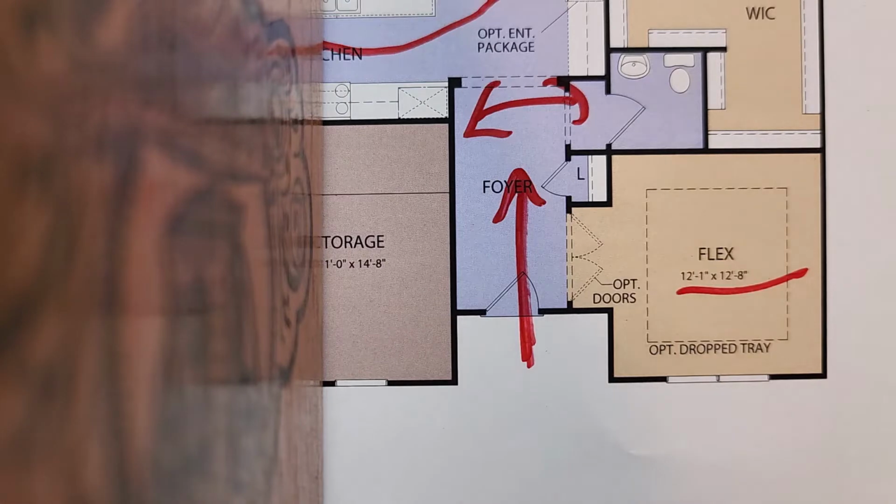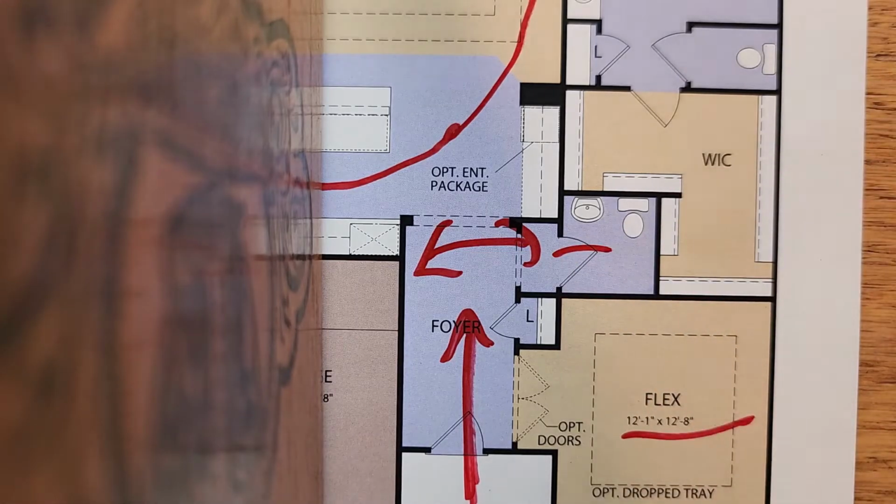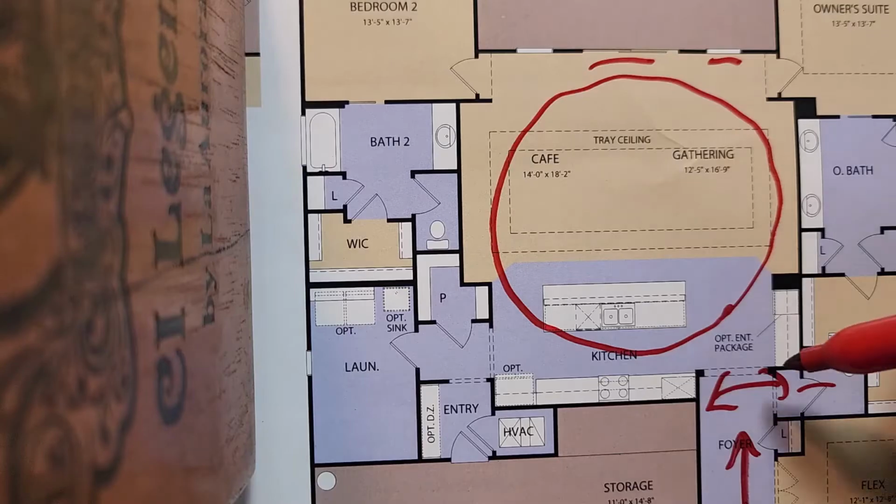The bedroom was large, definitely situated more like an office or trophy room or something like that. This is your half bath right off the foyer. It's another great element for hosting. So this area was nice.